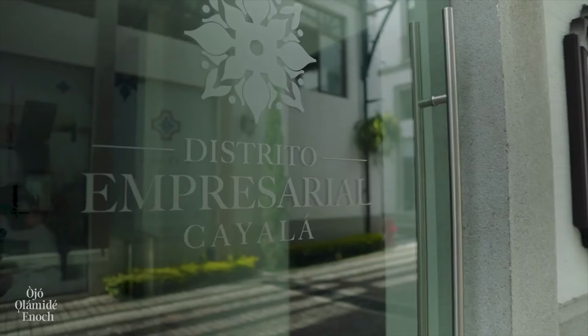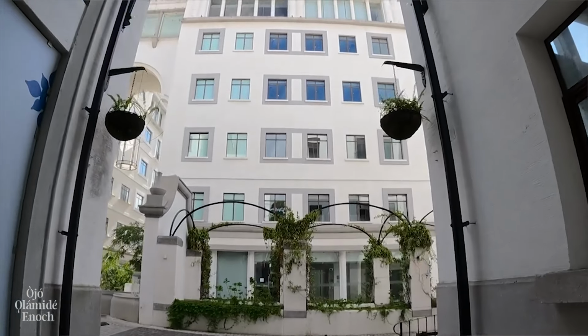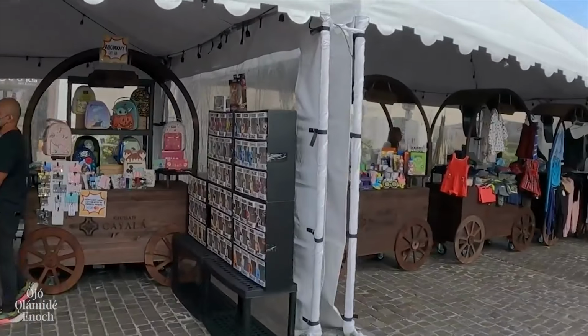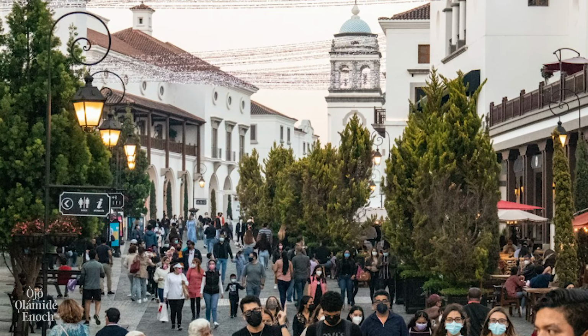On the positive side, Cayalá has shown that careful planning can produce a safe, workable environment in a region that often struggles with traffic and sprawl. It revived traditional streetscapes and green courtyards in a modern context and avoids the extreme congestion or crime found elsewhere. So what does Guatemala's experience mean for Africa?